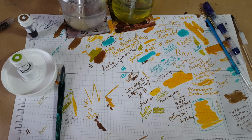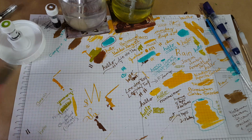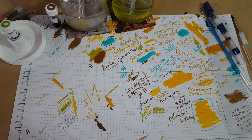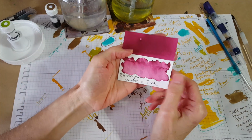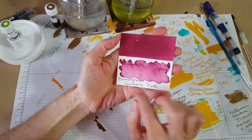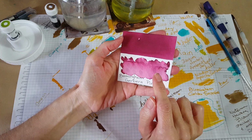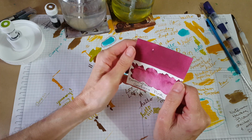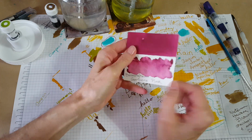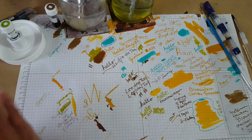And I got to tell you, I'm missing all my colors. Like having 8 pens inked up is what I really like. And so the challenge part of the challenge has come on to my consciousness here lately. But tomorrow it's going to be a nice bright saturated ink. It looks like Birmingham Gerbera Pink. And I'm looking forward to this one. I don't know why I haven't used it more yet. Probably it's just time. Time is a factor, so that'll be for tomorrow.